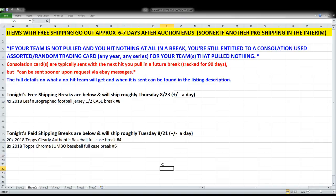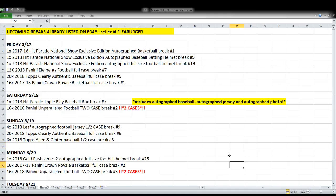If you happen to not pull any cards in Clearly Authentic, your consolation cards will ship with the rest of the break because it's a paid shipping break. If you happen to get skunked in the jersey break, typically I'm going to hold your consolation cards. I track it for a rolling 90-day period. Normally I'm going to hang on to them until you do have a package coming your way, but if you don't want to wait, you just drop me a message, let me know. I'll slap it in a plain white envelope. We'll put a stamp on it and it will head your way.